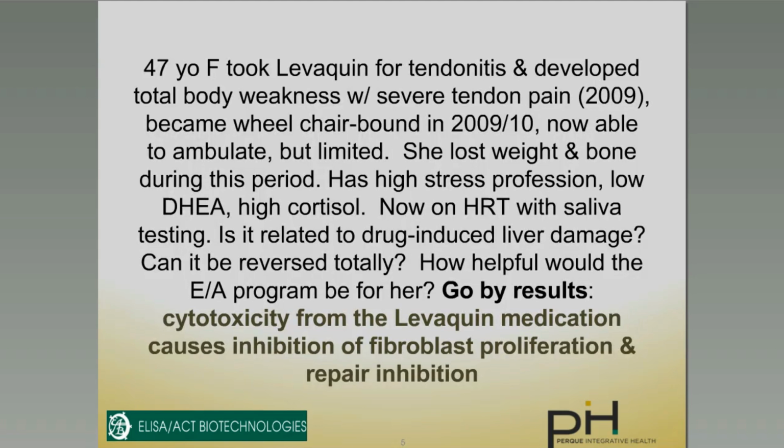The next question is about a 47-year-old woman who took Levaquin for tendinitis and developed total body weakness with severe tendon pain in 2009, became wheelchair-bound in 2009 and 2010, and while now able to ambulate is limited. She lost weight and bone during this period, has a high-stress profession, a low DHEA, and a high cortisol, and is now on HRT, or hormone replacement therapy, with saliva testing. And the question is, is this Levaquin reaction related to drug-induced liver damage? Can it be reversed totally? How helpful would the ELISA/ACT program be for this woman?